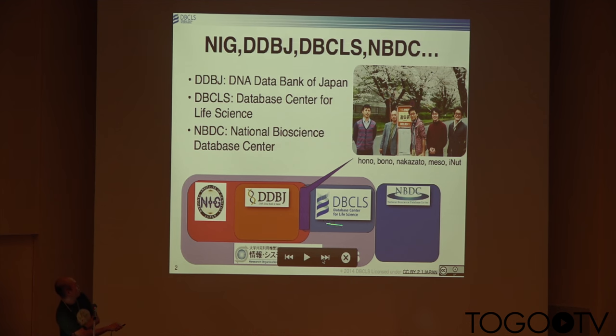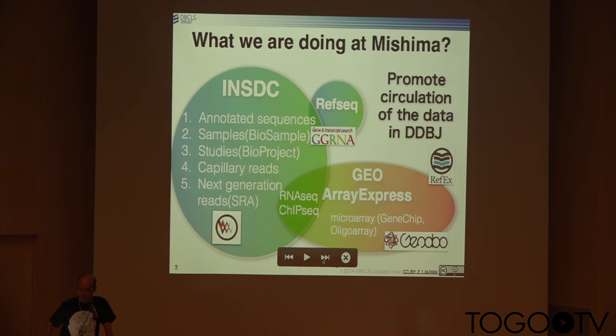Five researchers from DBCLS are in NIG, and not affiliated with DDBJ, but we are in this fraction. And the NBDC is different. So this is very complicated in Japanese institutes, but please do remember this situation for some financial aspect in Japan. So in DDBJ, they are carrying INSDC, the International Nucleotide Sequence Database Collaboration.